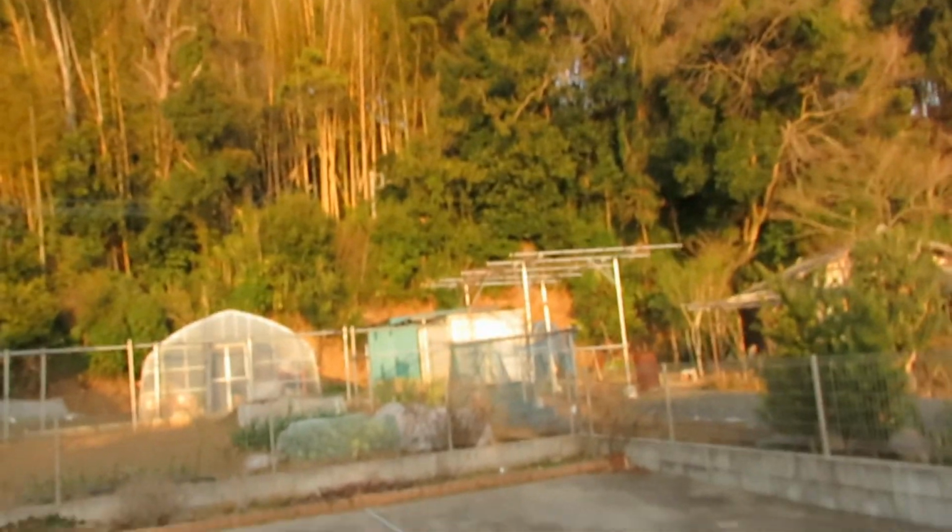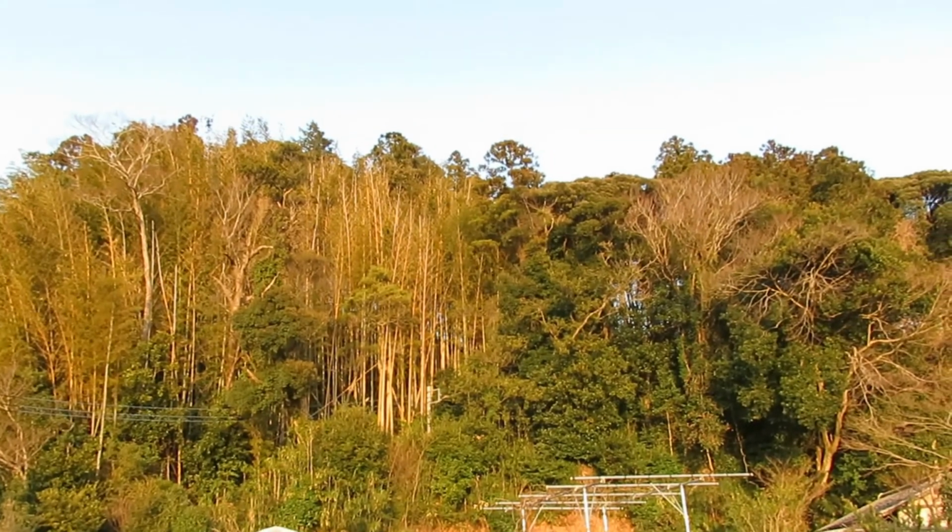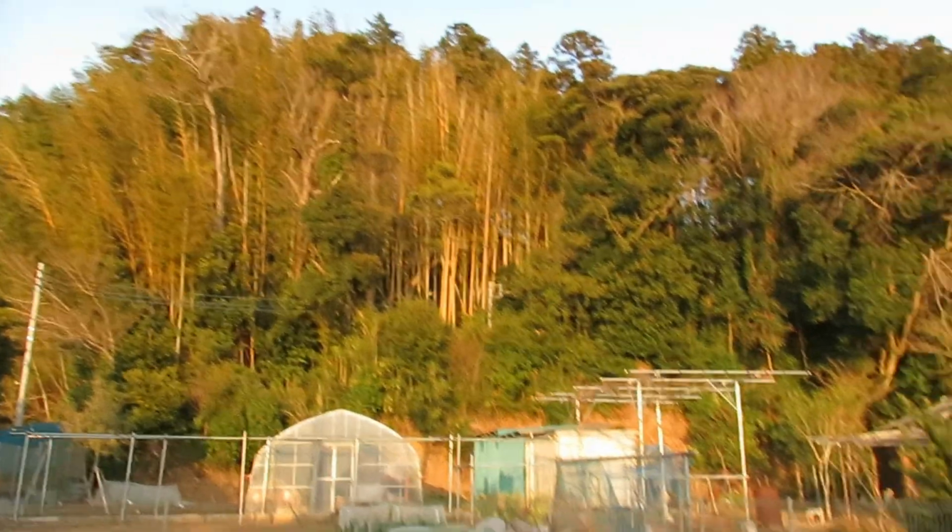Look at this. Look at that. That's the hillside upon which the temple sits. That's insane. You can't even see it through the trees, really. Man.